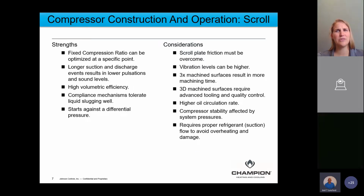So good. Joel, let's go ahead and talk about that oil. Why would we need oil for a compressor? Well, that's a good question. Any mechanical component, think about your car. You've got oil in your car's crankcase. It's the same thing.